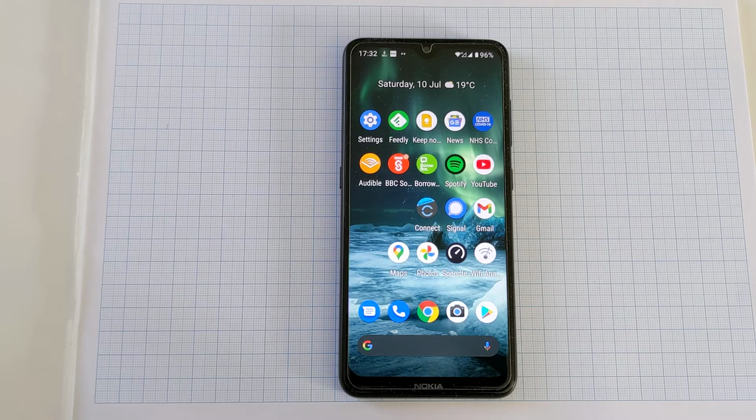In front of you, you see my existing Nokia 7.2 phone. The purpose of this video is to tell you what an absolutely fantastic smartphone this is, and explain why I'm probably a bit foolish to be selling it.